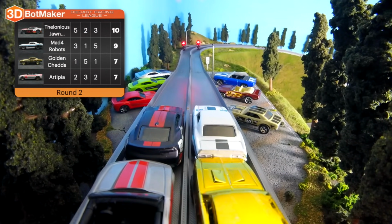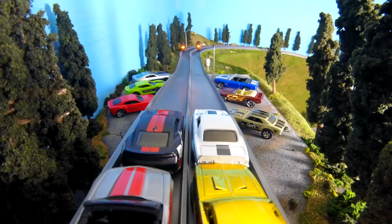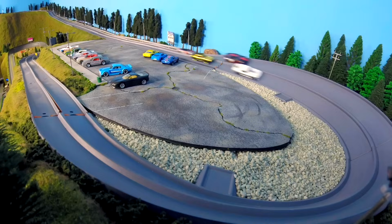Here we go with the 4th and final race. We've got Thelonious John McBatmanorama on the front left, he's your current leader, and Mad for Robots starting off on the front right, he's only trailing by 1 point. This should be a good one. Let's see who's gonna take first.